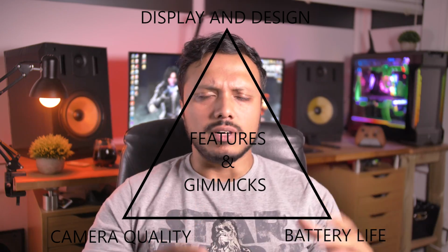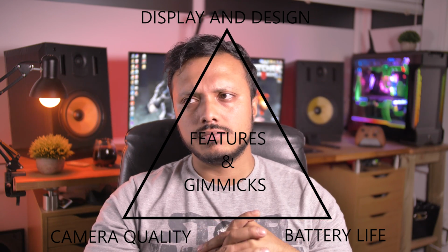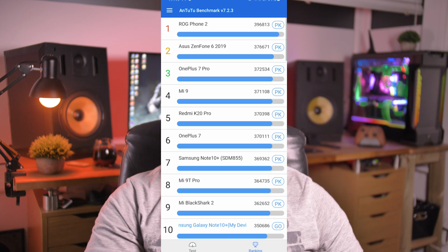Other features and gimmicks which make up the inside of my triangle of triage. It's got the brand new Exynos 9825 Samsung processor in Europe and Korea and Asian markets, I believe, but America's got the Snapdragon variant. Now this is what the difference is. I'm just showing you now.